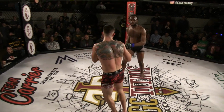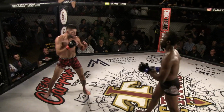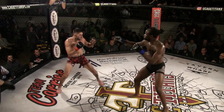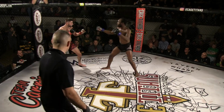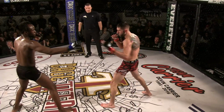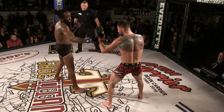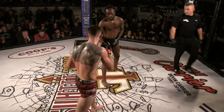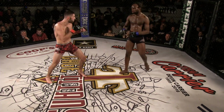Mpofu looks like he's just on top of dictating the range. He's always just out of the way, which is interesting too. He keeps a good amount of distance. Nice timing on that kick. He stepped out of range, waited for Fouad Shahin to plant, and threw that kick with precision.